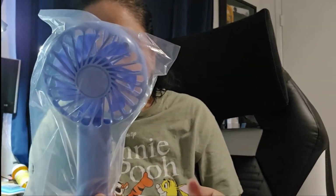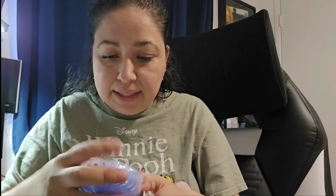I thought it was going to be blue, but it kind of looks like lavender. I like it. I saw one there that was without the box, and I like it. This is for traveling. I like it because it's lightweight. Sometimes you need it because you feel terrible when it's super hot. You need the little flow in there, you know what I mean?